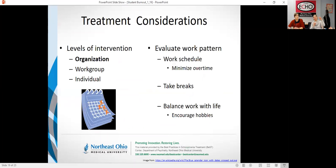So there are different levels of intervention on an organizational level. Is there a way to evaluate the work pattern? So if there's a student or a resident that has young children at home, maybe it's really difficult for them to get there at 6:45 to do pre-rounding. Okay, is there a way to maybe evaluate some of the patients and do some pre-rounding prep at the end of the day, because they have more flexibility in the afternoon or early evening to be able to do that? Is there a way to maybe break it up to be a little bit more flexible with the schedule?